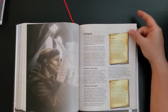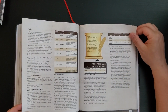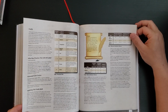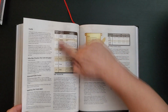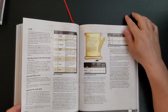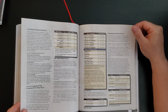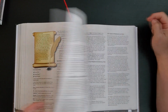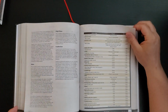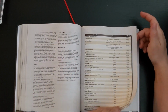So here we're talking about religion, okay? And you have a faith. Faith is kind of what this whole thing is called. And you have a personal faith factor, and then an SPF, what's SPF? I forget. Which maybe determines how faithful you are right now. Clerical tapping of the congregation's belief pool. So this is how you cast clerical magic. It's really quite cool. Again, you better know what you're getting into here with this very complicated system. Here's actions or deeds that increase your faith rating.